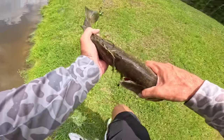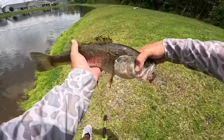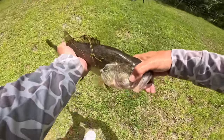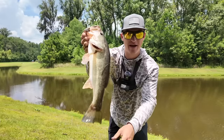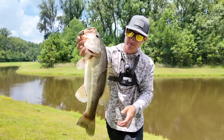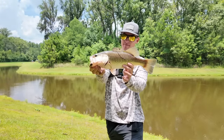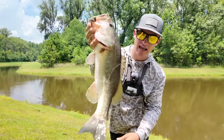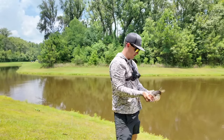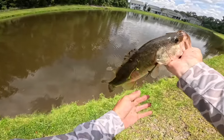My gosh, dude. Oh my gosh, she came off right at the bank and I happened to grab her, dude. No freaking way, baby. Let's go, son. Let's go. Not a big one, man, but that bite was intense. Got us in the tree, came off right at the bank, and I was somehow able to grab her with my hands, dude. Oh my gosh.